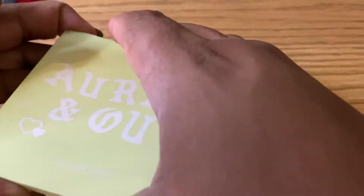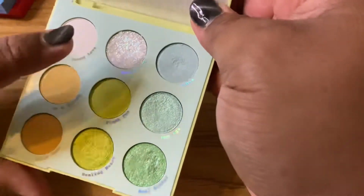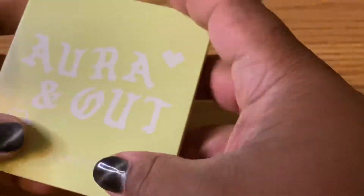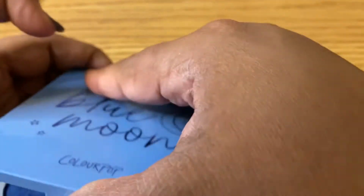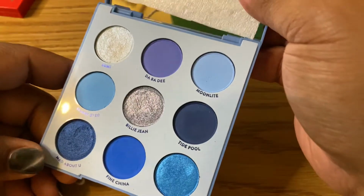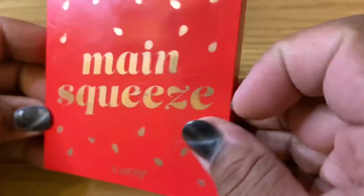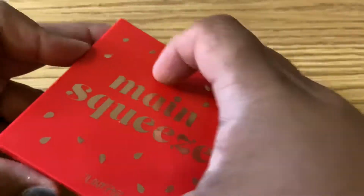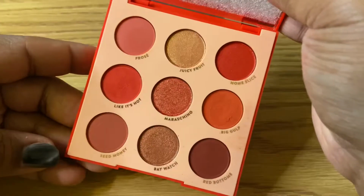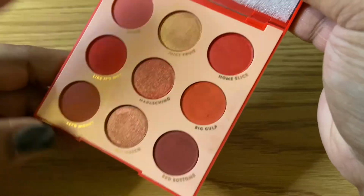We have the Aura and Out. It's okay. This one grew on me. Here's the Blue Moon palette. I miss playing with this. And then last but not least, the Main Squeeze palette. It's like a mini blood sugar palette. That shade right there is so beautiful.